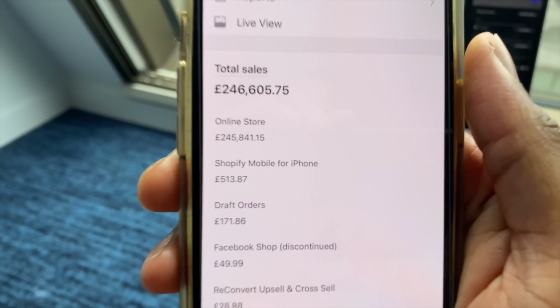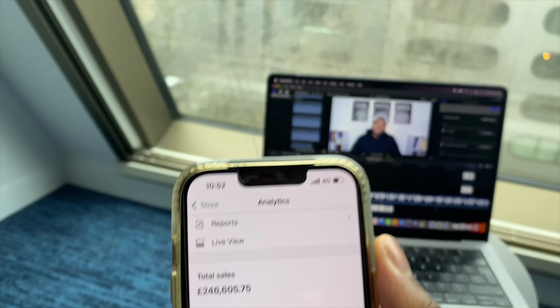And this is the exact same thing that I did myself. I've been able to benefit from building my businesses on Shopify, and I believe that any beginner out there is going to be able to do the exact same thing.